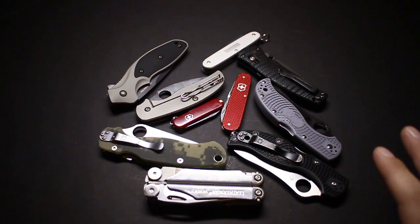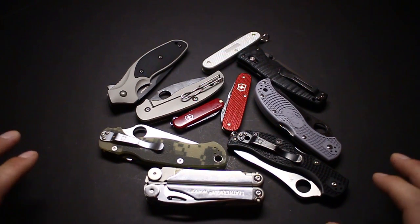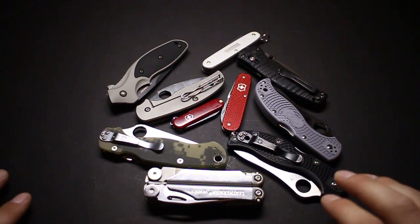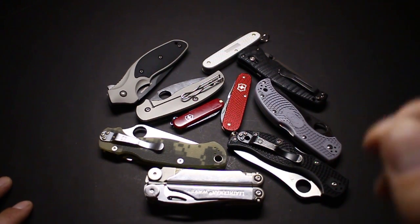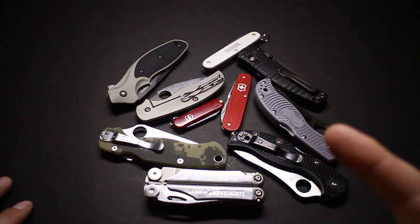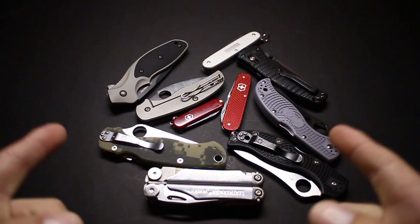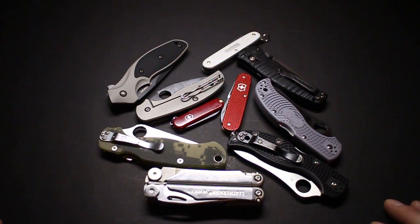So I find it interesting, as I said in the last video, to see out of our selection of gear that we take with us, which ones we actually use the most. Now I want to make this clear, this is not necessarily my 3 favorite knives, this is just the 3 knives that I use the most.